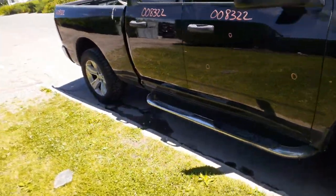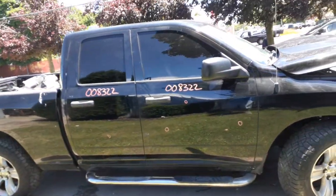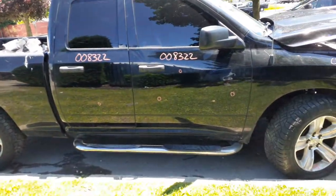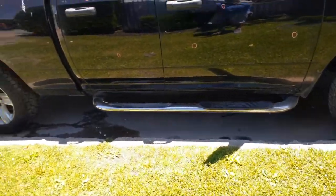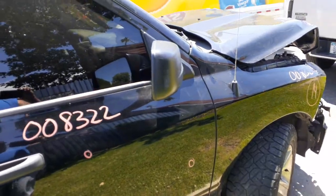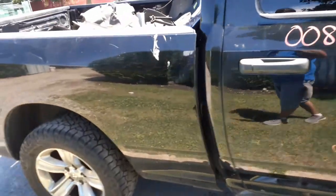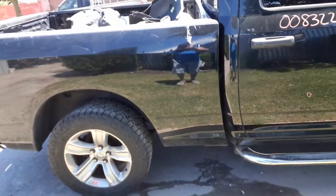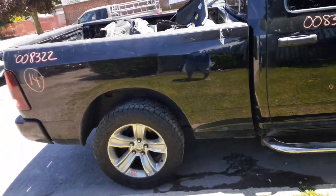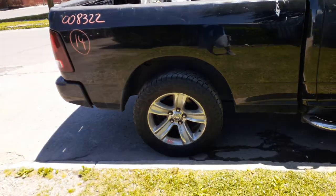You got two right side doors, power window, power locks, aftermarket tint on the front door, a few dings as you can see. Running boards are no good, they're aftermarket, but they're no good. You do got a right side mirror, it's a 6x9 power heated, black textured. I got the bed in, it's a 6'4" bed. A few dings all the way around, nothing bad, definitely usable.